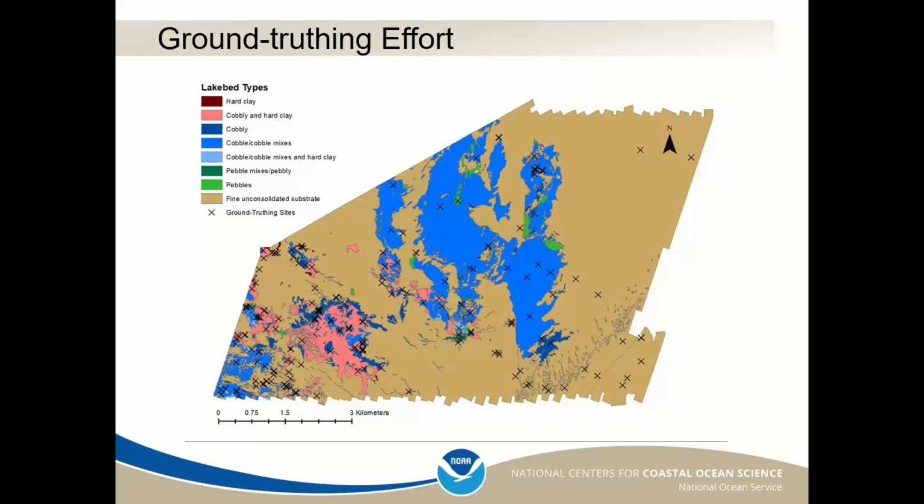We make sure that it's independent from this initial ground truthing effort, and it basically doubles the time we're in the field collecting in situ observations. So it's a large effort, and that's the point of this particular map.